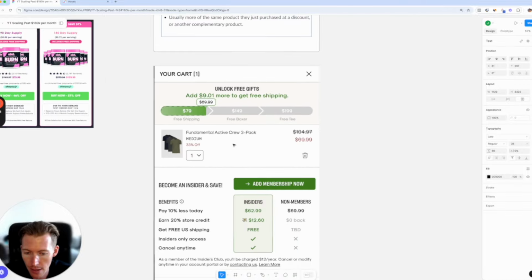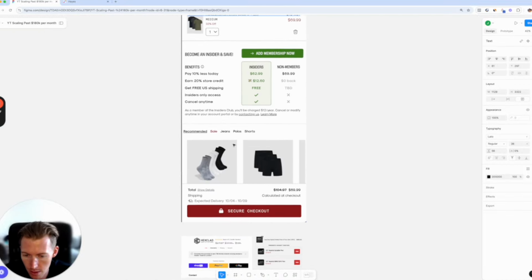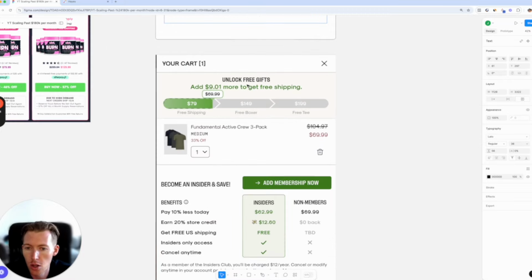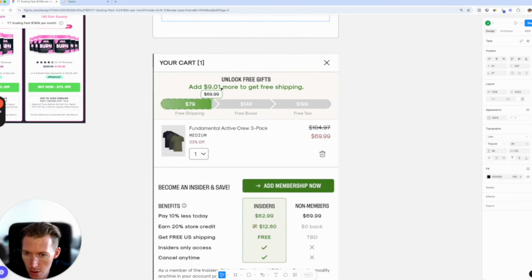So here we have a cart from True Classic, an apparel brand, and at the top of the cart it says unlock free gifts, add $9.01 more to get free shipping. So I've added this product to cart, and you can see that if I just add $9 more, which is like one more t-shirt or whatever, and it puts me over that threshold, I'm going to get free shipping. It's a no-brainer, right? And it's going to increase their AOV from 69 to 79.